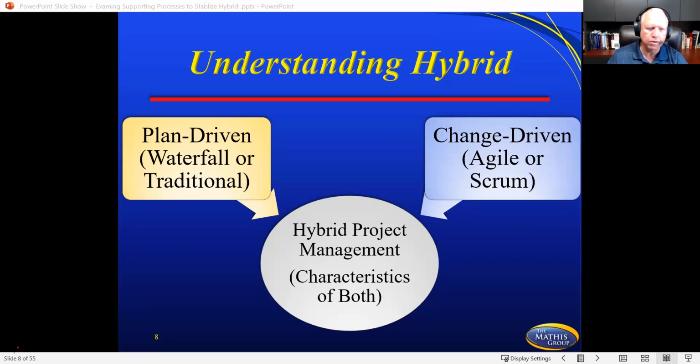So you've got plan driven or waterfall or traditional, whatever you want to call it, over on the left-hand side. This is command and control. We all know what it is. It's the PMBOK. The PMBOK 6 goes all the way through it. You're going to have a lot of control, and it's going to be really locked in on that side.